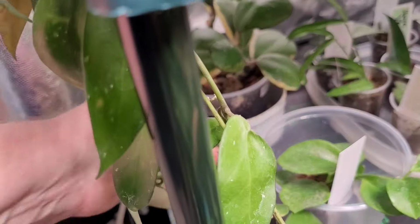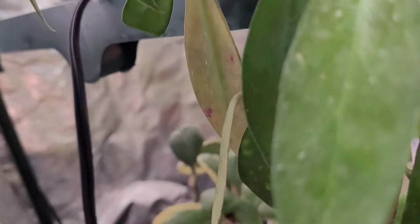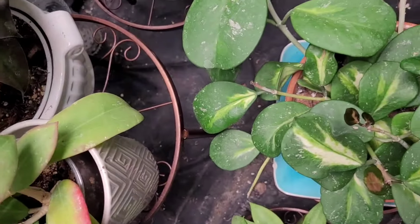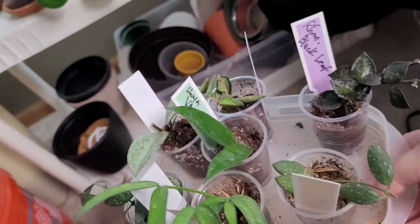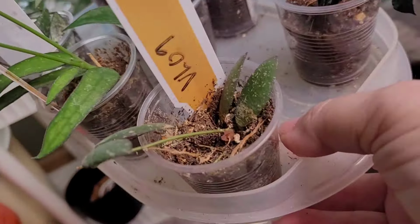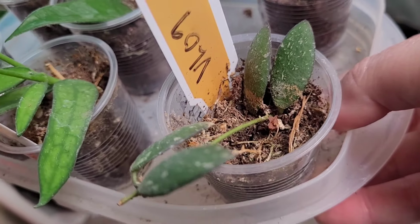And then in the back here, I have my Hoya Carry-Eye outer variegated. It's doing okay. And then let me pull out some of my little ones. This group are all ones that I got when I went to Kalamazoo. And so I have Croniana Blackleaf. I have VL09, which kind of looks like the GPS 7240. It's got the little jelly bean look.